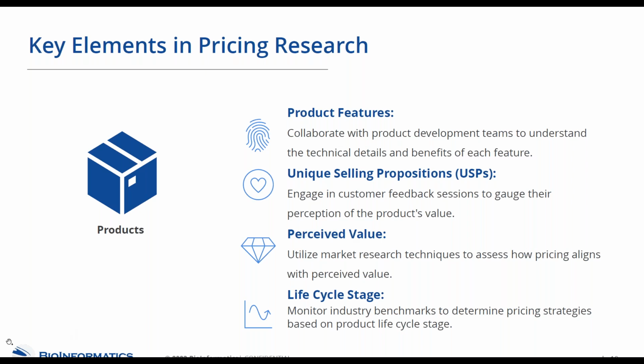When you're assessing your product as it relates to pricing, you'll want to collaborate with your product development team and understand the technical details and the benefits of the product as a whole and also of each feature. You'll need to determine how each feature really influences pricing and customer preferences.